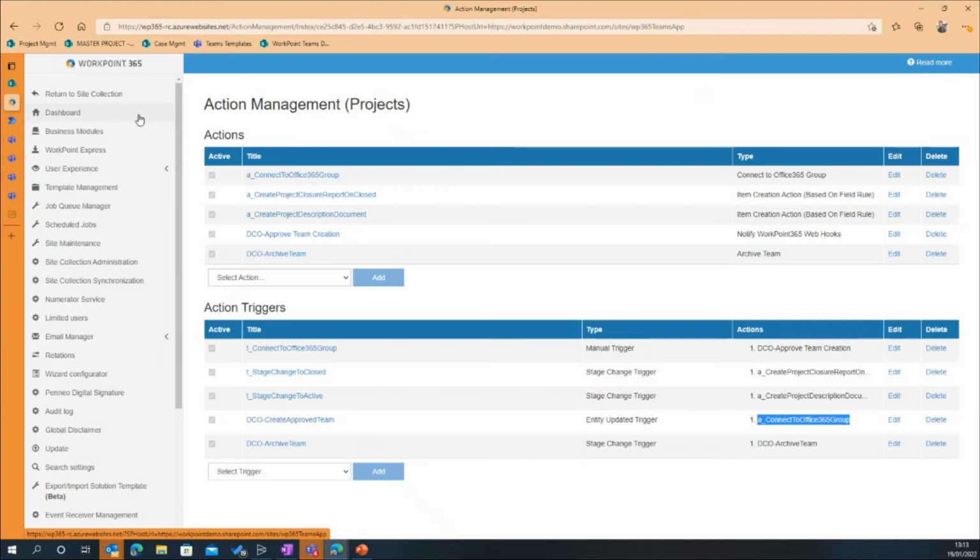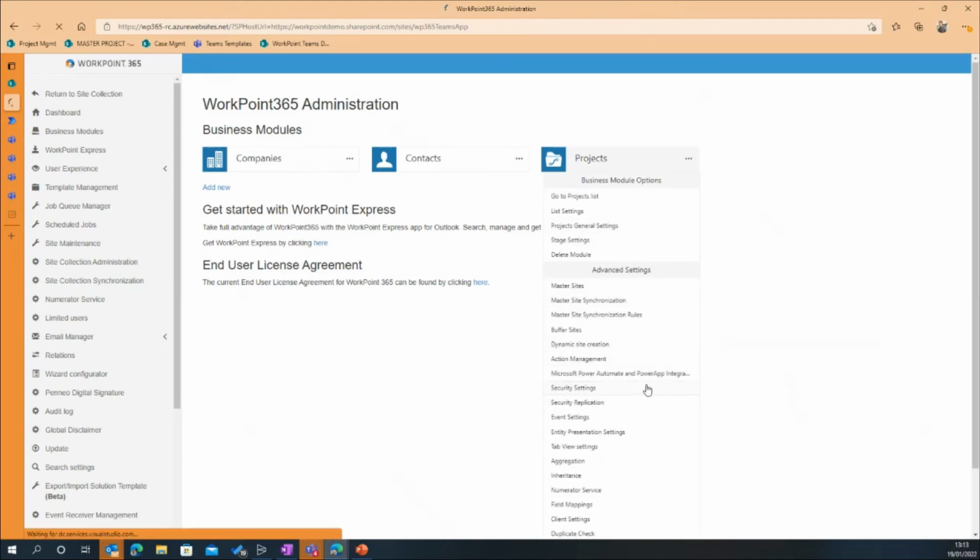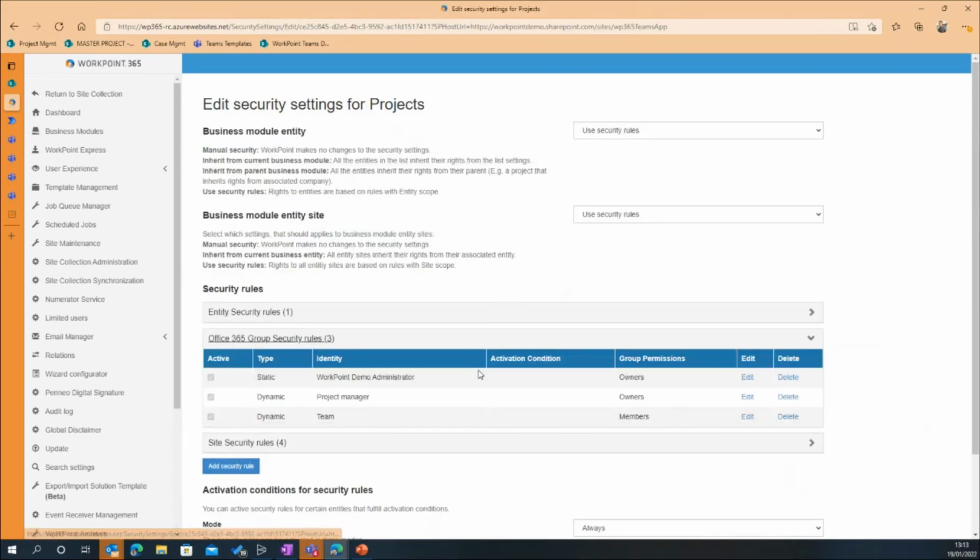And the final thing I wanted to show was, obviously, when I created the team, it added the team owner and it also added the team members. And when I removed Jesper from the team group, it removed their permissions from Teams as well. So likewise, if I come down here, I can look at my security settings. And what I have is these security rules where I've always said, well, the WorkPoint administrator is always added to the owner, irrespective. The project manager is added to the owners and the project teams are given membership access. And our security engine handles all the complexity of the security. The users don't need to think about it. All they need to do is as simple as what I showed, add and remove a user from a field within SharePoint.